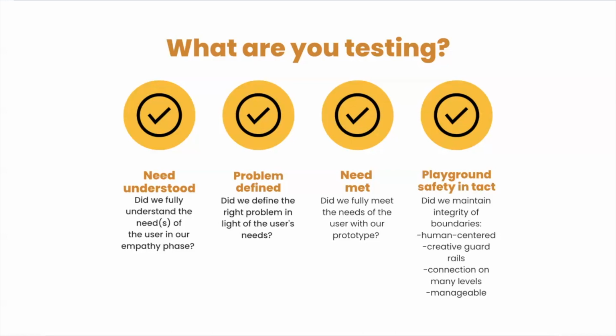And did we meet the need? Did we fully meet the need of the users with our prototype? Especially when you get to the why of things, trust or acceptance or inclusivity or whatever it is that your employees or your teammates are looking for, those aspects are multifaceted. So your prototype may end up taking care of one aspect, but it may neglect another, or what looks like trust to one person may mean something different to another. So you really want to make sure you met the need.